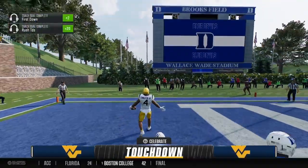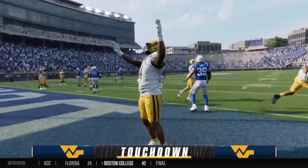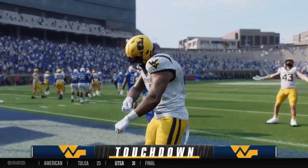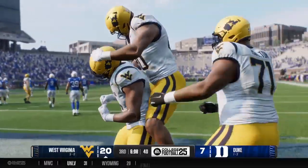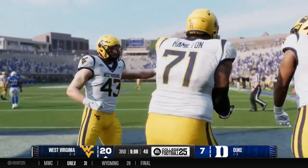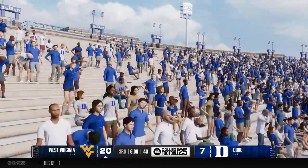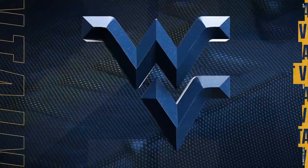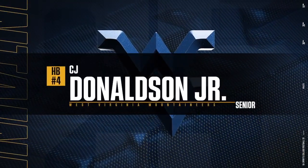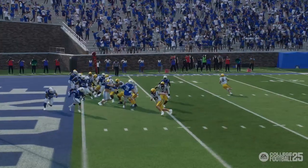And he takes it to the house. Touchdown, Mountaineers! Touchdown, West Virginia. Well, just as you would expect, that didn't take very long. It didn't, Reese, and you've got to make great field position count. When you've got opportunities, you got to pay it off. And the offense took advantage, scoring a touchdown. Didn't have far to go, but they got the points they needed.